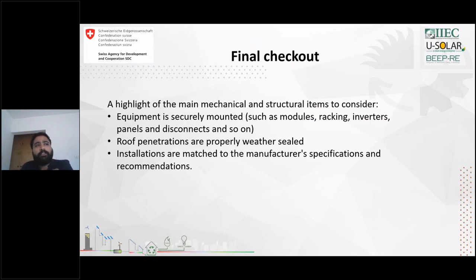And the installations that have been carried out should always match the agreed terms between the client and us. Whatever bill of materials has been proposed and agreed, whether the modules, inverters or structures, the installation should match it accordingly.